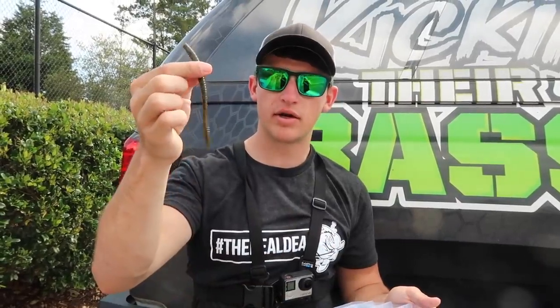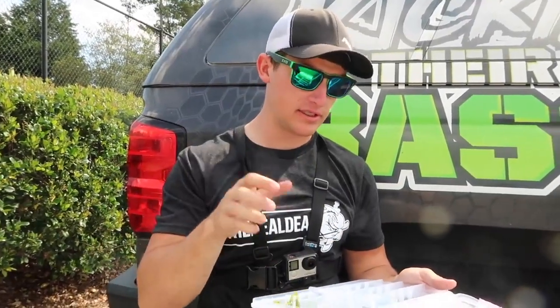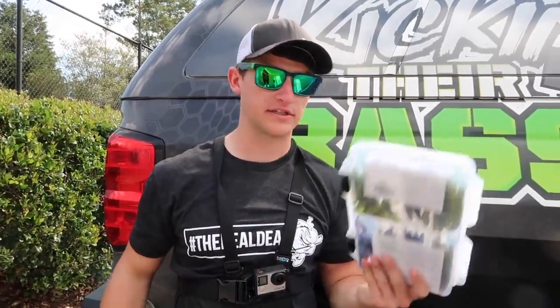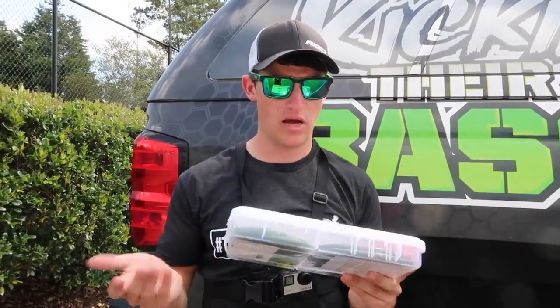Green pumpkin. Perfect. And this is a little finesse worm. Perfect for a drop shot. Like, they're all good colors. And they're all good baits. We got three Senkos, one finesse worm, one curly tail worm, and one lizard. But yeah, I honestly think it's worth the $10 if you guys are going to go buy something at Walmart that you just want to take with you fishing. If you don't have many baits and you just need a little box.